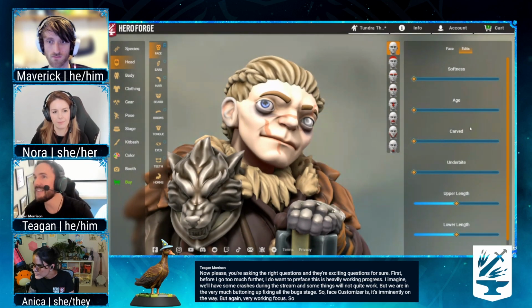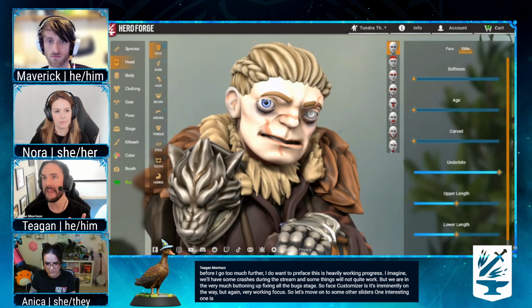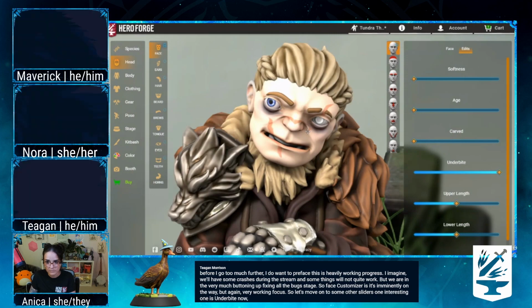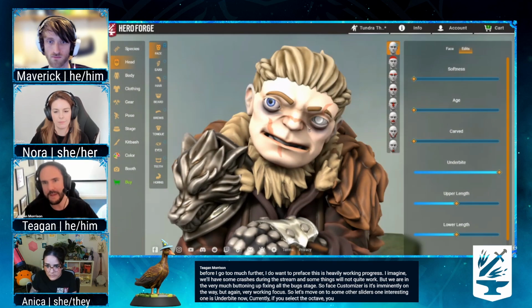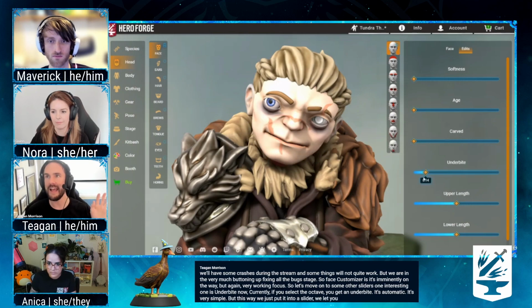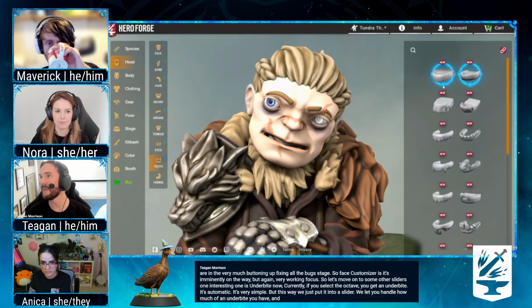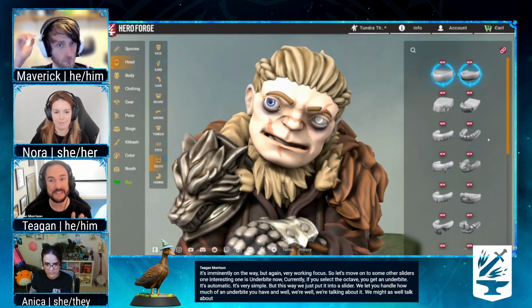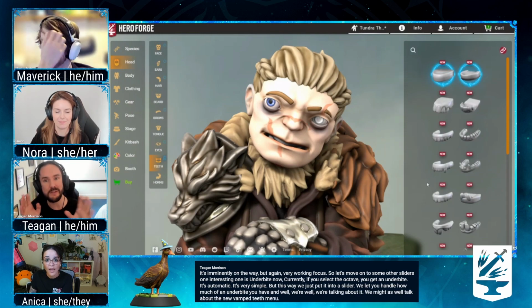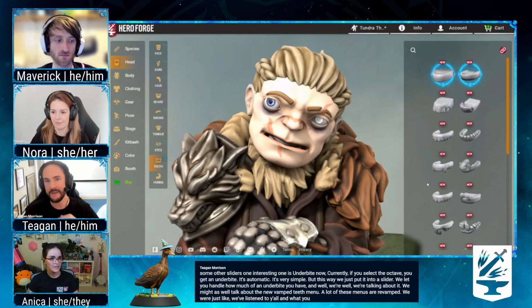So let's move on to some other sliders. One interesting one is underbite. Currently, if you select the orc teeth, you get an underbite. It's automatic. It's very simple. But this way, we just put it into a slider. We let you handle how much of an underbite you have. And while we're talking about it, we might as well talk about the new revamped teeth menu. A lot of these menus are revamped. We've listened to y'all and what you want and the customizability you want.